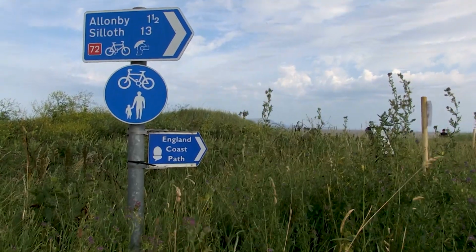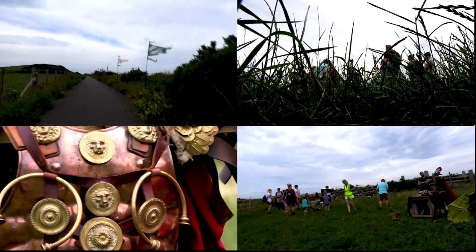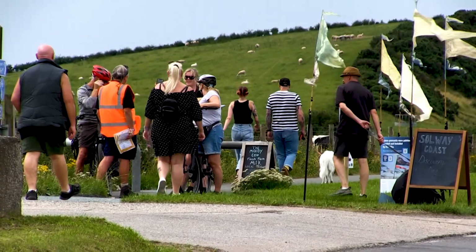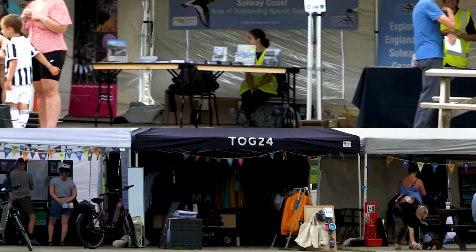Well, I think the coast path's important because it's there for everybody. It's going to be a national trail in perpetuity, and as a concept it's really fantastic. Everywhere in England you'll be able to go to the coast, turn left or turn right, and you know you've got a path that goes all the way along the coast.